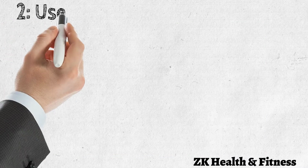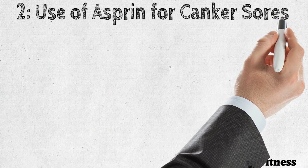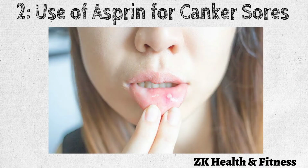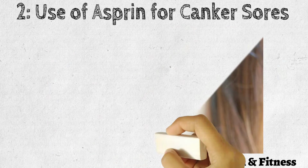Number 2. Use of aspirin for canker sores. Painful canker sores can make mealtime a nightmare. Luckily, there is a simple remedy you can use to get rid of canker sores. It will help relieve the pain and prevent ulcers from festering.